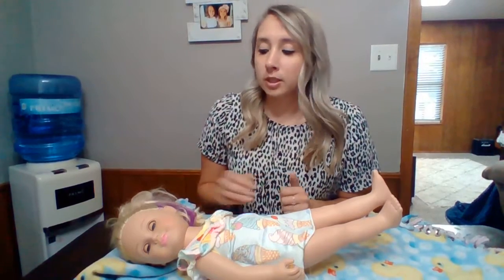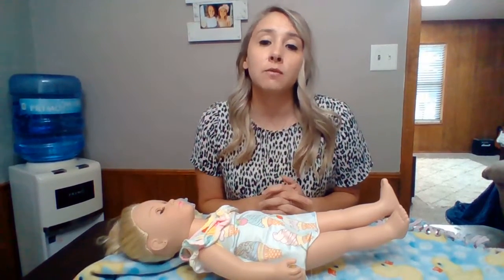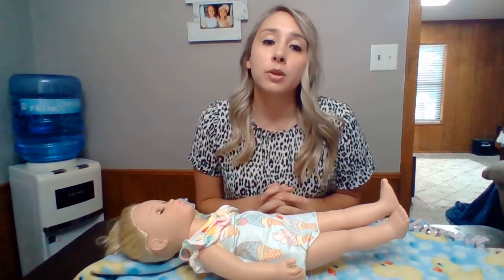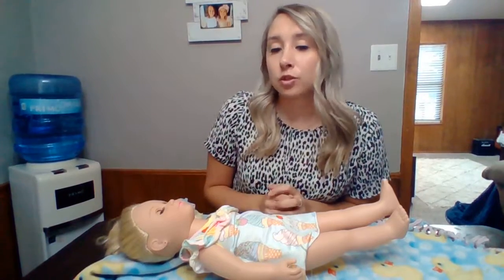When the baby's born, we check an APGAR score at 1 and 5 minutes after birth. So this is where I would first start out by looking just at the baby's appearance. 0 points would be given to a blue or pale baby. 1 point is given to a baby with pink body but blue extremities. And then 2 points is given to a baby that is pink. So I would give this baby 2 points.